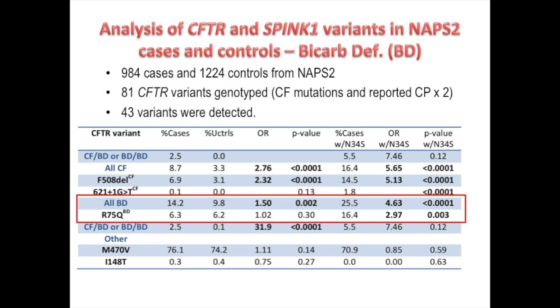Now, how does this work? Well, what we did is, first of all, we looked at about 1,000 cases and controls from our NAPS2. We went through the literature and looked at all the different variants that anybody had ever previously reported as being in pancreatitis with a CFTR mutation, and we found 43 of these. So the pretest probability that these would be associated with pancreatitis was high. What this shows is the CFTR variant on the far left, and then the odds ratio and p-value of an autosomal recessive disorder or linked with SPINK, which is also important, the N34S mutation. And strikingly, what we found is that this subset of patients that have a bicarbonate deficit in chloride secretion is highly associated with risk of pancreatitis. So from a statistical standpoint, there's a link, and now mechanistically there's a link as well.